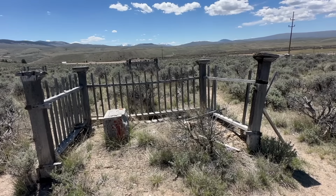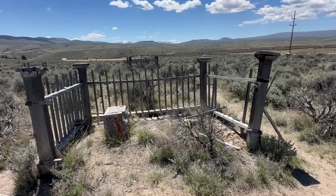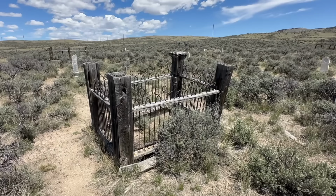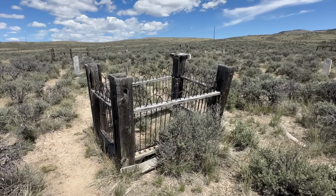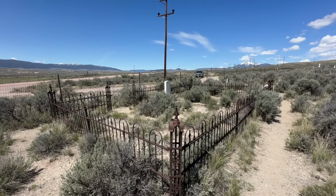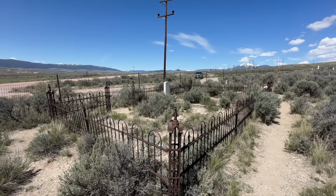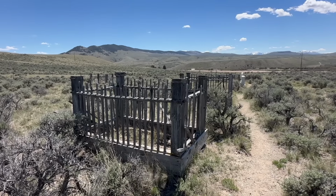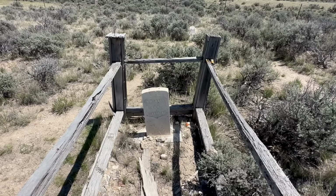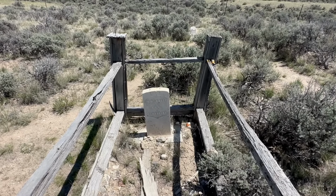I know I've mentioned this in other videos when we're talking about cemeteries, but iron was often used to encircle a grave so that spirits, whether it be your own spirit or other spirits, wouldn't be able to get in or out. It was just one of those things that people believed back then, that your spirit would roam unless you kept it confined using the iron.